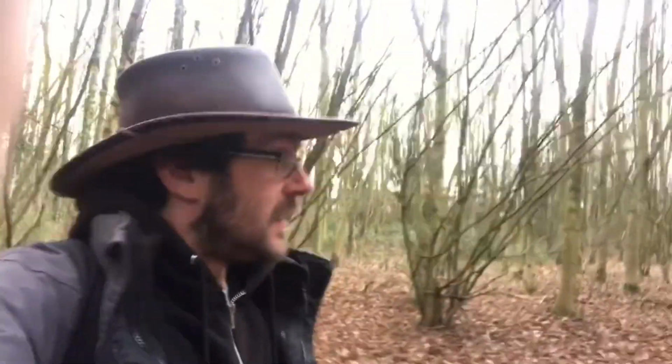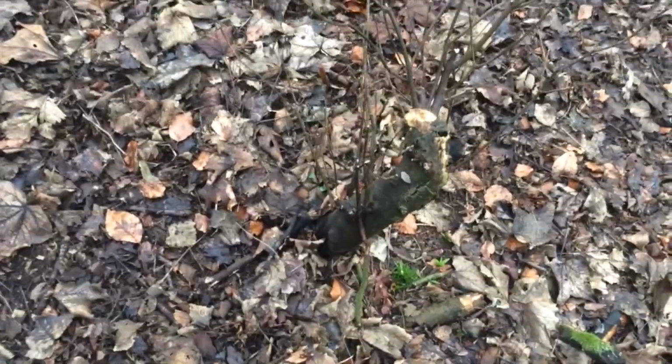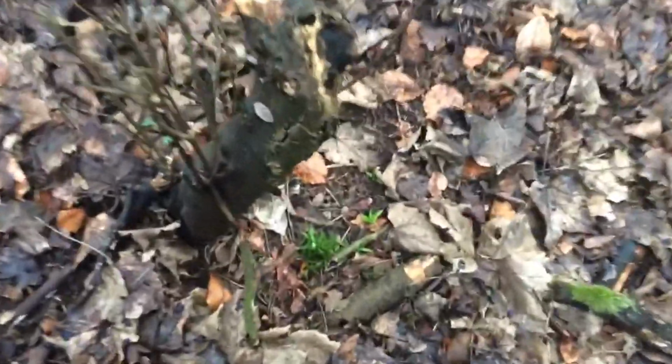Also different signs of spring, so bluebells, might see some snowdrops. That's a wonderful thing about coming out for a walk in the woods. You never know what you're going to find. So I have found some jelly ears, however.